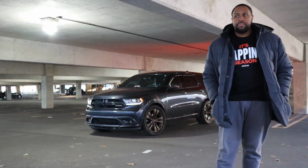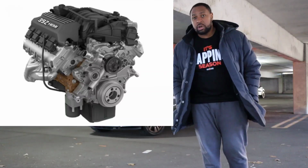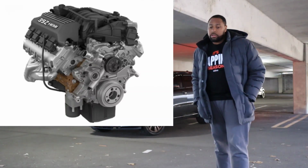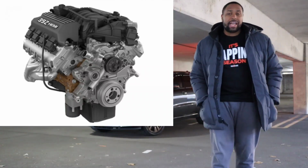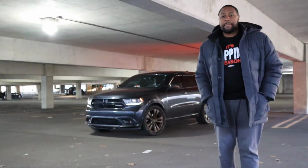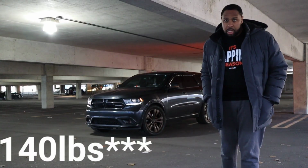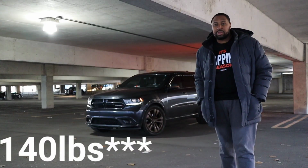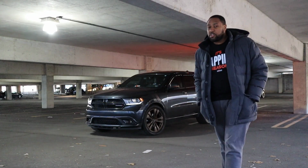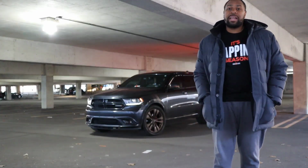In addition to that, the 6.4 weighs 600 pounds fully loaded. Fully loaded means everything on it, all the electronics, all the harnesses, everything. This motor, fully loaded, is going to weigh 460 pounds. So if it's in the same vehicle, then that means you are reducing 160 pounds off the nose alone. That is huge in a car where, you know, the Mopars have always been known for being boats, known for being heavy. Well, this is definitely a start in the right direction.